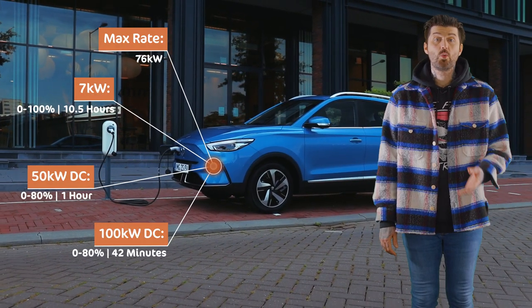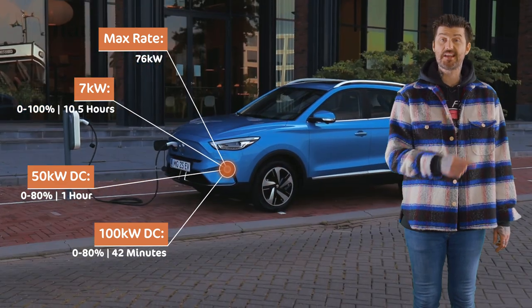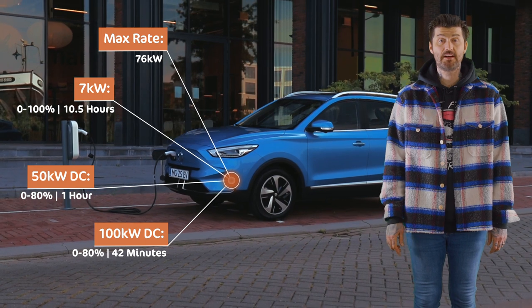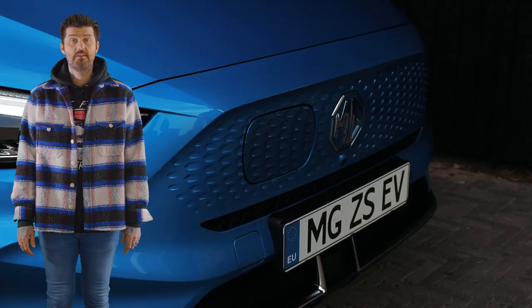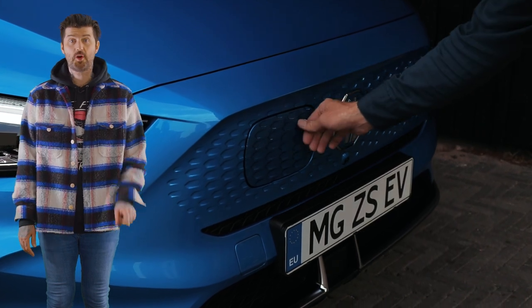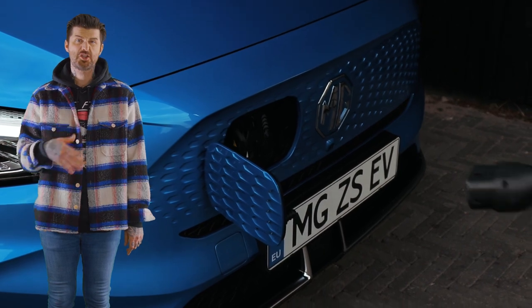It does charge quickly though. So if you can find a 100 kilowatt hour charging station, it will get from 0 to 80% in about three quarters of an hour. And what that does is make this a feasible long journey car. There's even a four-stage light setup on the charging port on the outside of the car, so you can now check from there how your charging is going.